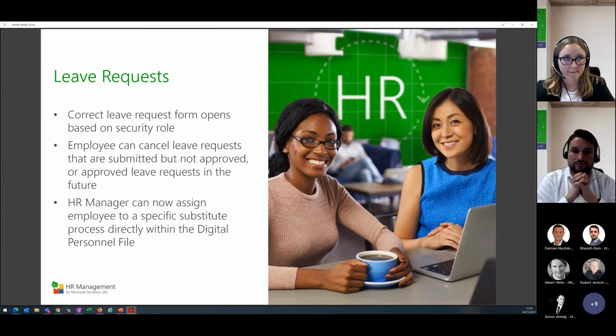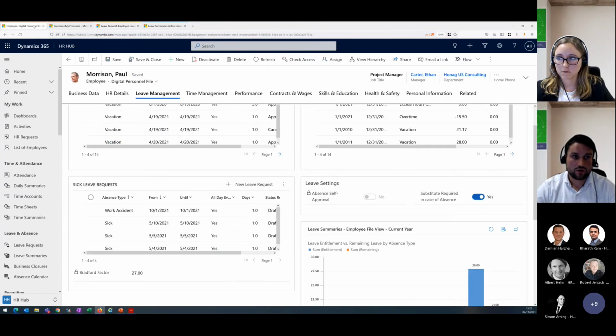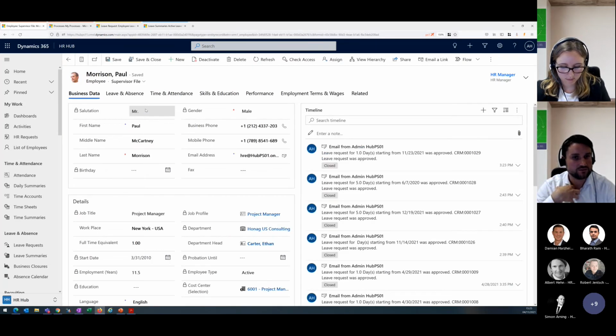We did additional changes. For example, you might have recognized that the correct leave request form now opens based on the right security role. We had this in the past that if I'm now going back as an HR manager and try to enter the self-service file, it is preventing me as a manager from entering it if it's not my own record. It's moving me back to the supervisor file.